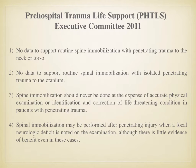Number three, spine immobilization should never be done at the expense of accurate physical exam or identification and correction of life-threatening conditions. This is very important as well, placing your ABCs at paramount here. And lastly, spinal immobilization may be performed after penetrating trauma when a focal neuro deficit is noted. Interestingly, there's not a lot of evidence that spinal immobilization even benefits these cases.